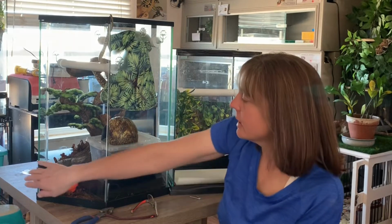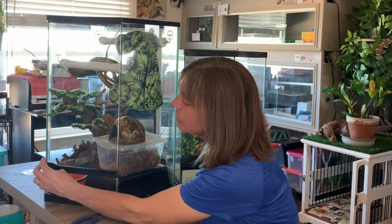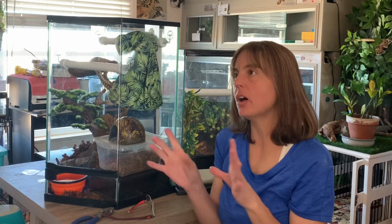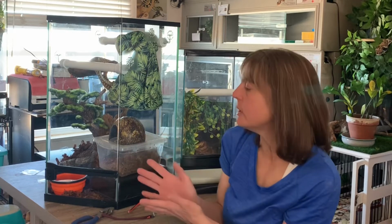The other thing I noticed that I don't particularly like is the front door doesn't have a way to do any kind of secondary security closure. So it latches pretty well. I know that the Zoomed, the Exoterra, and the Zilla terrariums all have a secondary way that you can secure the doors in addition to the way that they latch, and I don't see that option on here.